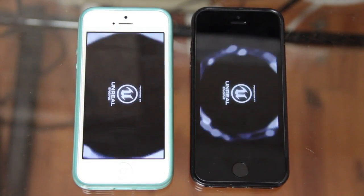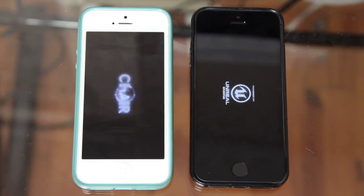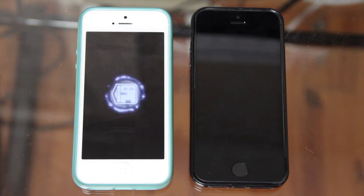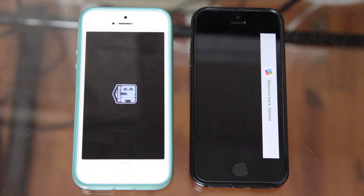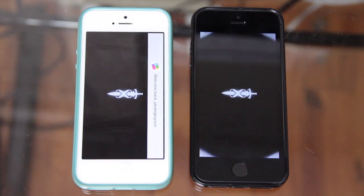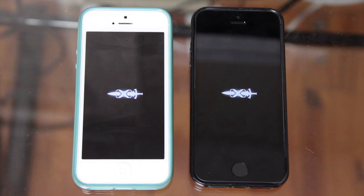Alright, so let's see which one actually loads up first. Looks like they're going about the same right now. This is the first time opening it on both phones. Looks like we're getting some Game Center stuff. The 5 is actually beating the 5S right now. I think it was due to the Game Center though. Maybe not. There we go. Now it's getting it.